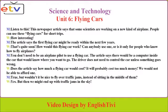Does the article say how much a flying car would cost? It will probably cost too much money. We would not be able to afford one. True, but wouldn't it be nice to fly over traffic jams instead of sitting in the middle of them? Yes, but then we might end up with traffic jams in the sky.